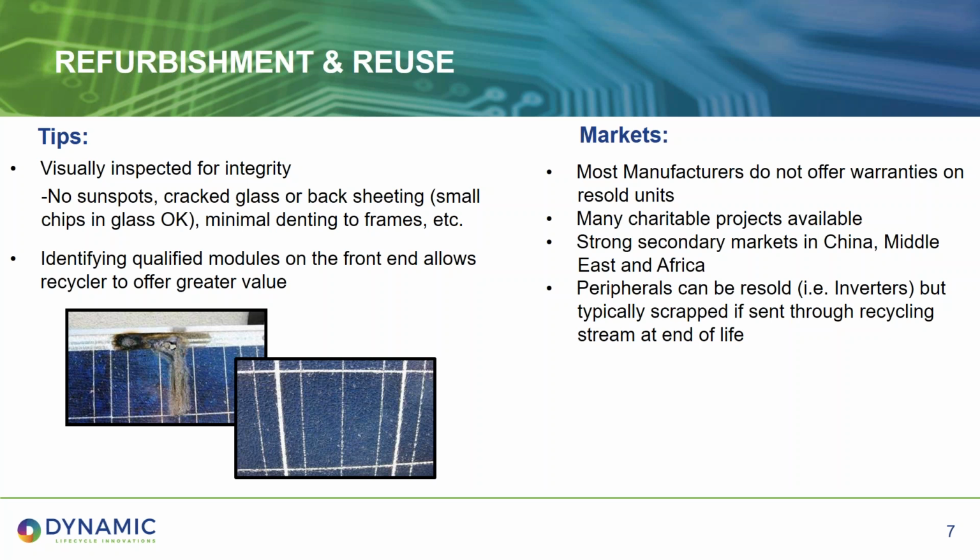The other big thing is really identifying qualified modules on the front end. It's going to allow your recycler to offer greater value back for that material. If all the modules are showing up all mixed together, and your recycler has to put in time and labor to sort out the shattered glass from the modules that are in good condition, that time and labor is going to eat into some of those returns that they're able to pass back to the generator of the material.